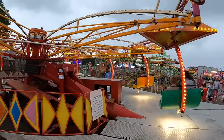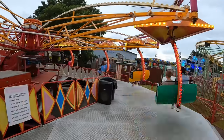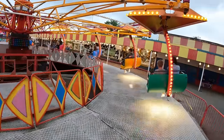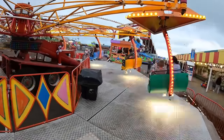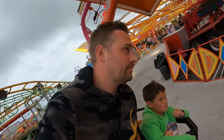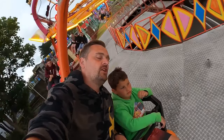A bit of a paratrooper. You don't get to see these very often. We have a couple up north. In fact, we have a really good one up north as well. Now that goes to Hull Fair. It's called Twister. Absolutely rapid. Also a chill ride.